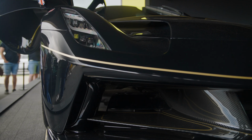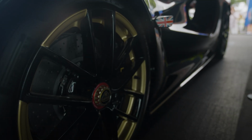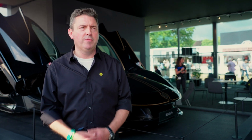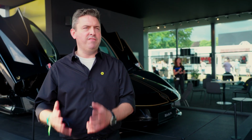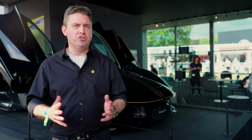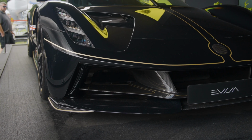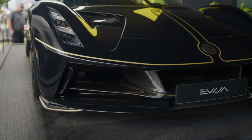So Evija was conceived when our new shareholders Geely bought into Lotus back in 2017, as the first in a new generation of Lotus cars. Lotus is transitioning into the EV world, and the company wanted to build a flagship halo product that really demonstrated Lotus as a new dawn, a new future. So Evija actually means firstborn, and if you read the logo on the number plate backwards, it spells alive.